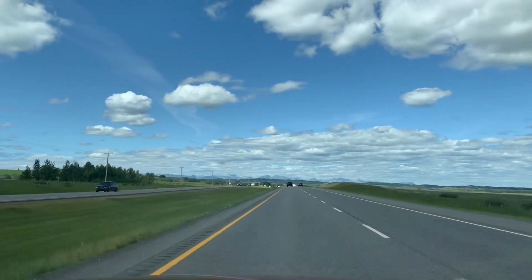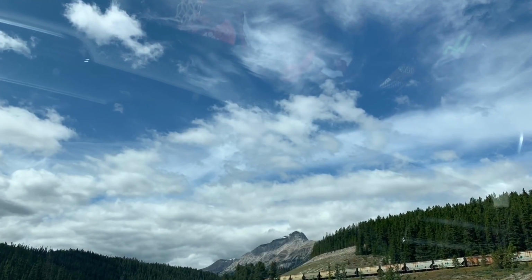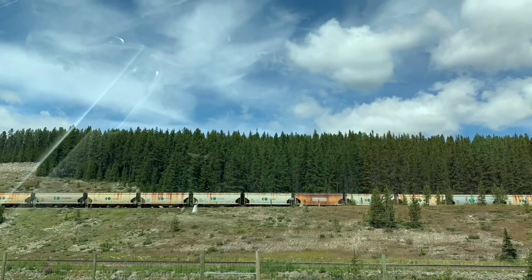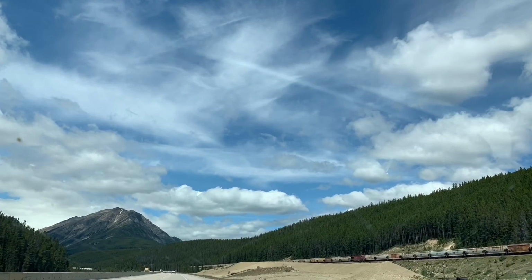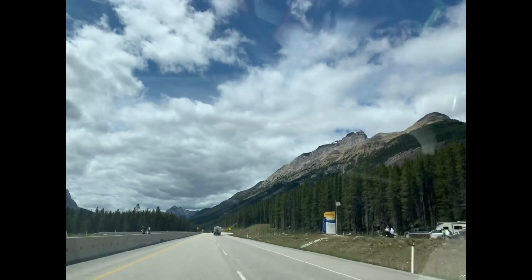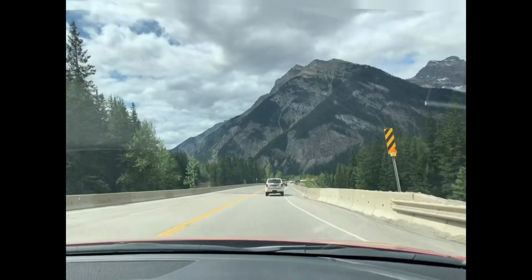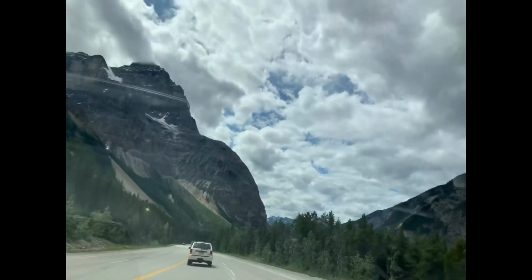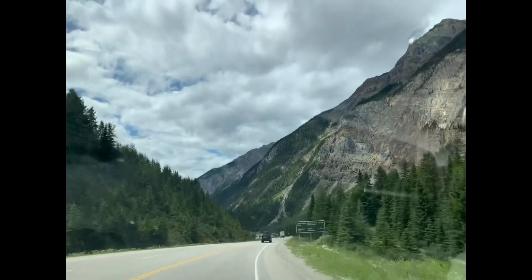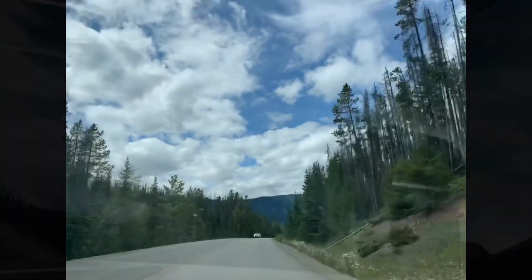This time we're going to a place close to the border with Alberta. And this is a natural bridge rock formation located in Yoho National Park. It is only about 5 kilometers west of the village of Field, and it is on Emerald Lake Road. So this is the road that goes to Emerald Lake.